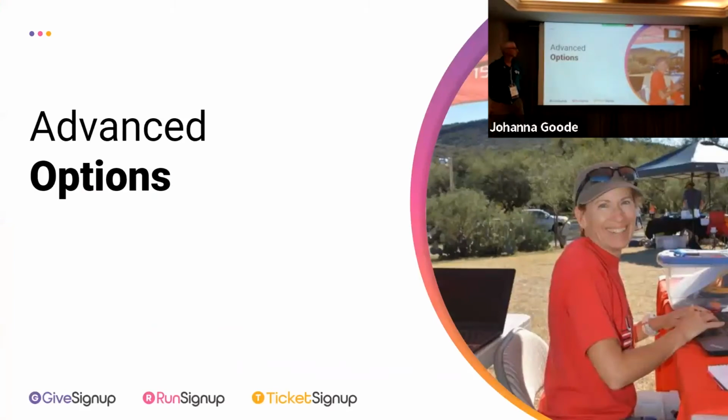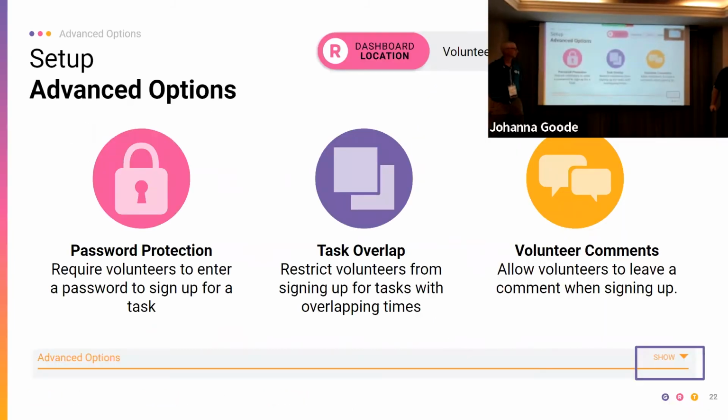So we're going to dive into a few advanced options here. Now you can password protect these tasks. So let's say water station 1, you've already talked to the local track club, and they are going to be the ones who man water station 1. They're going to take care of it. Nothing you need to do there. You still want to have that in your overall dashboard so you can monitor that and see what's going on there, but you don't want anyone to be able to sign up for it. So you password protect that. Only people with the password can now sign up. You give the password to the cross-country coach and they put the information in, off you go.